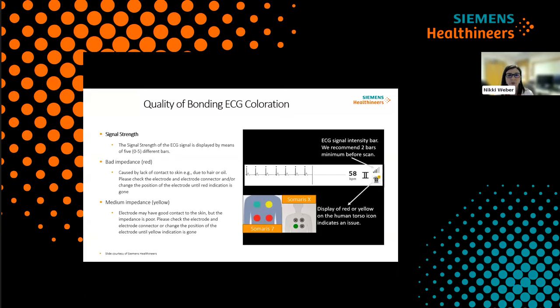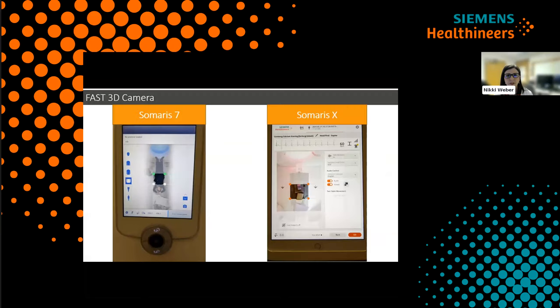This could be due to poor placement or just poor connectivity from the patient's chest hair, oils, lotions, or dry skin. This information is helpful for users that may not be familiar with cardiac scanning, such as those just starting a cardiac practice.